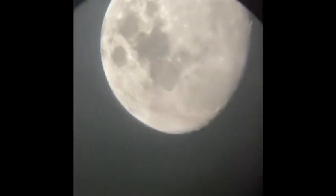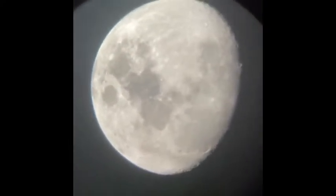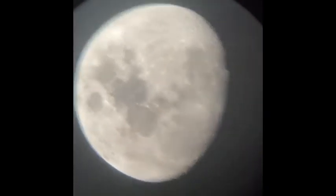And we've got it in our sight. Really wish the telescope had a locking mechanism, but it doesn't, unfortunately. Just gonna have to hold it with my hand, so it's gonna be a little bit wobbly. There's the moon. Okay, got it in focus.